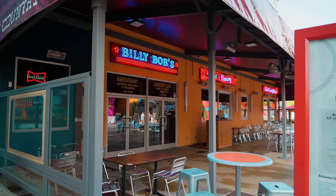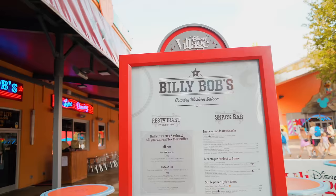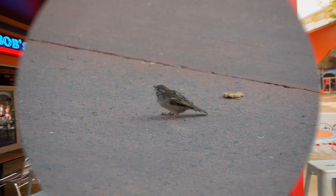Just thought I'd quickly show you in Disney Village as well. Just outside Starbucks is Billy Bob's Country Western Saloon, and it's a buffet Tex-Mex. So €40 it is, or for children, €22.